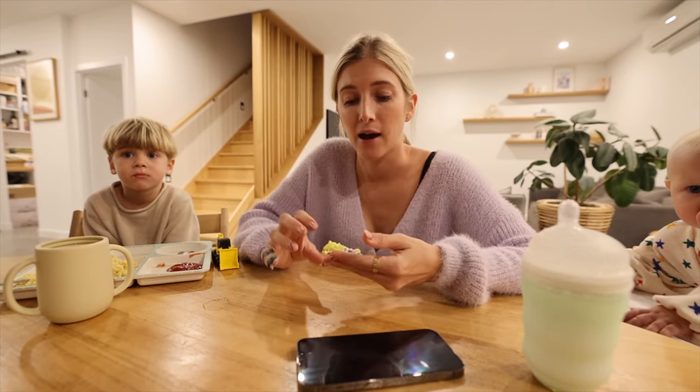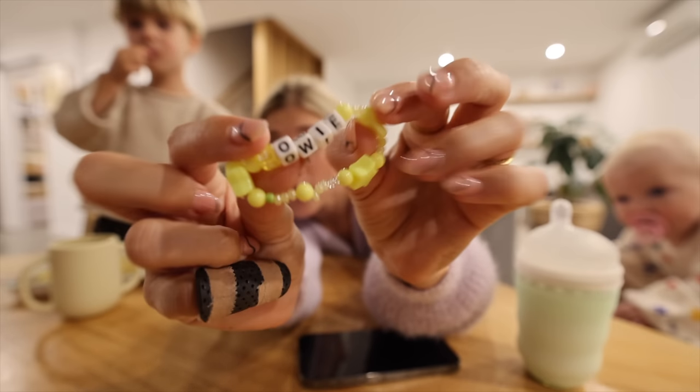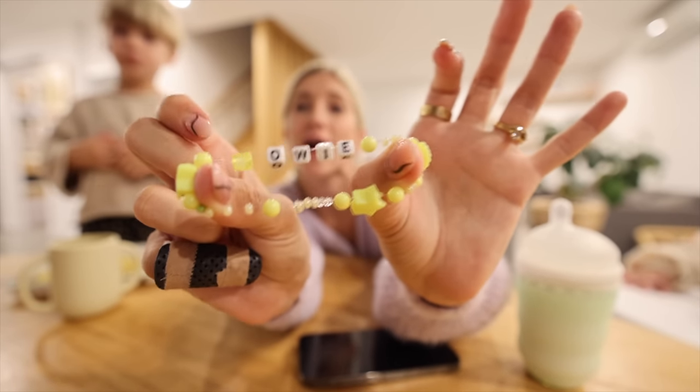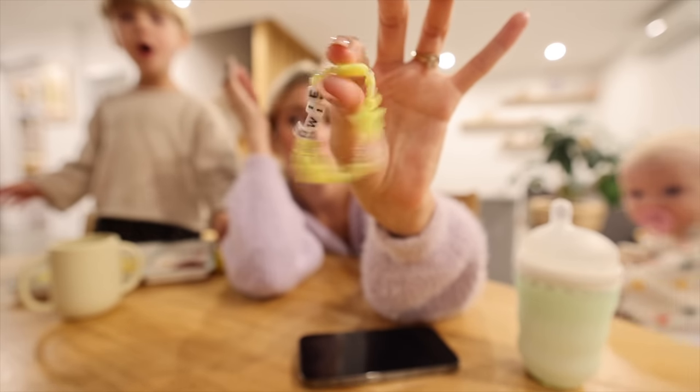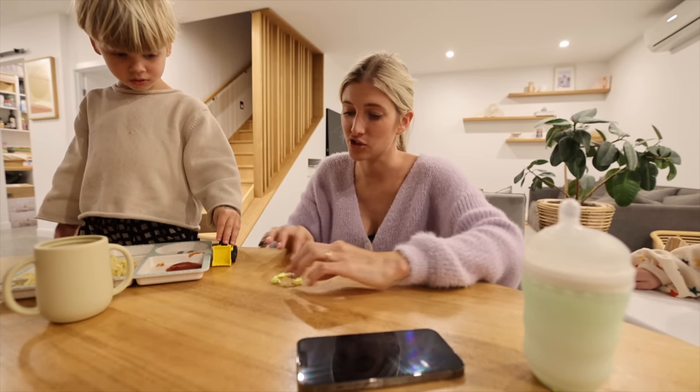And what were we just doing? We were hanging out in the driveway, as we do most afternoons, with our neighbours. And we did some beading, says Bowie, in Bowie's favourite colour. Yellow. That's a different yellow. No, this is your yellow.